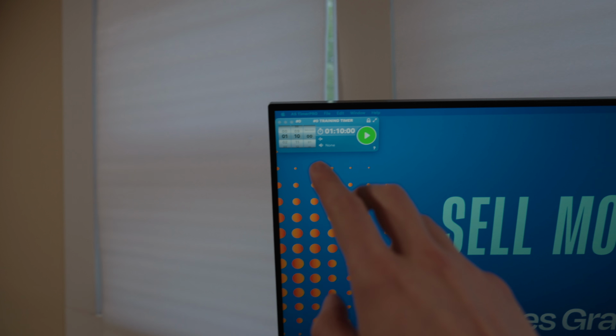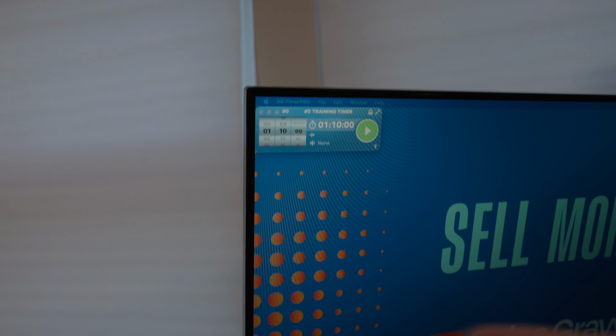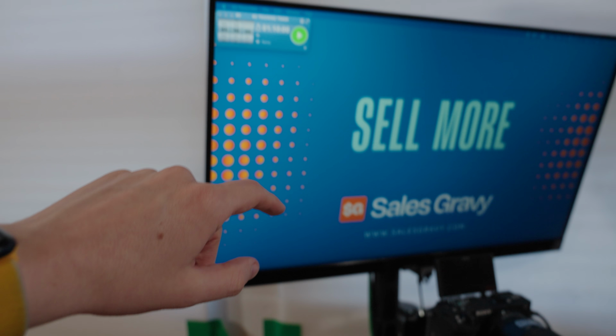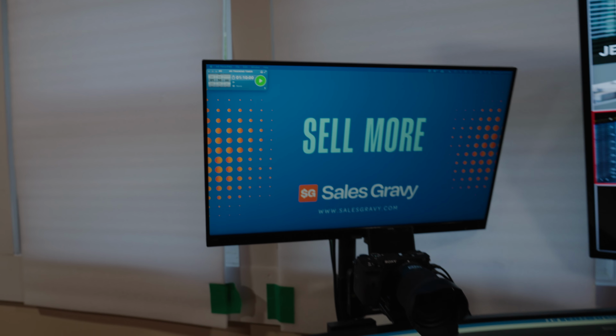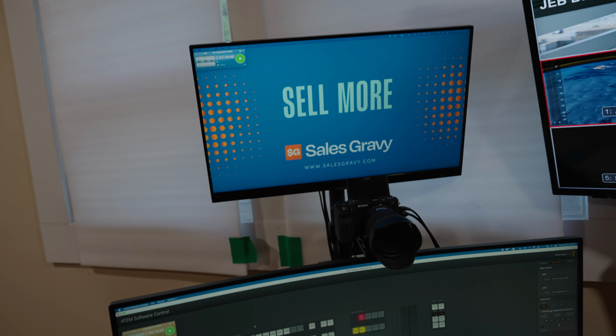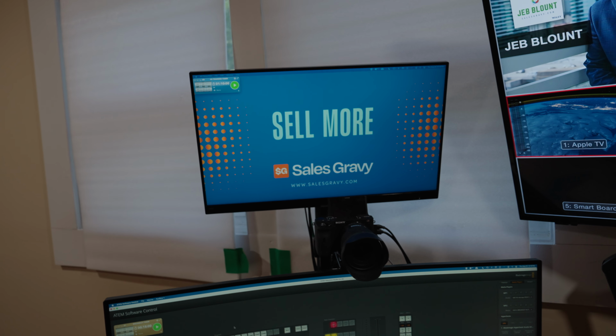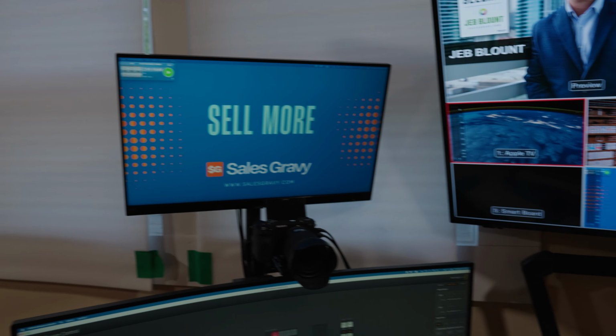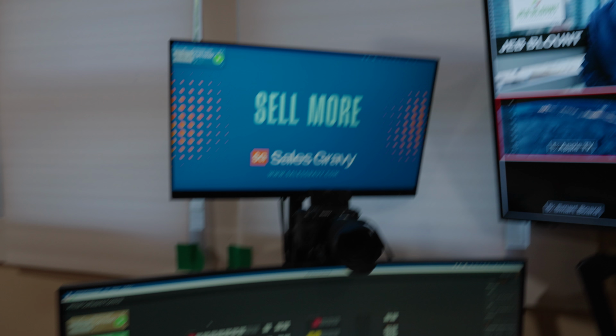I also have timers from this app called AS Timers that I have preset a bunch of, put up for the talent because they see this, and I can set it up to show how much is left for the keynote, the Q&A, and the start time, like what's our actual deadline and cutoff. And that's how we basically communicate.